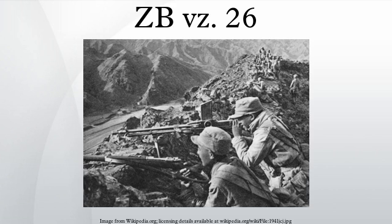The ZB vz. 26 was a Czechoslovak light machine gun developed in the 1920s, which went on to enter service with several countries. It saw its major use during World War II, and spawned the related ZB vz. 27, vz. 30, and vz. 33. The ZB vz. 26 influenced many other light machine gun designs including the Bren light machine gun and the Type 96 light machine gun.